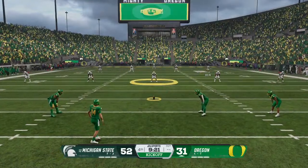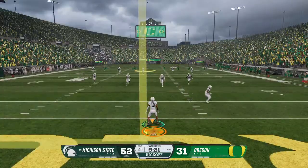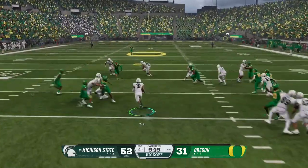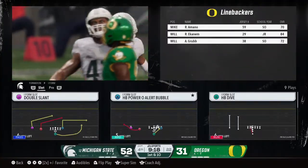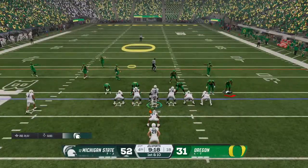They're set to kick it off. You think this crowd's going to get loud when their defense comes on the field? And he'll bring it back. He was looking for more running room, but none to be found as he stopped at the 23. The Spartans have it back on offense, hoping to play some good ball.